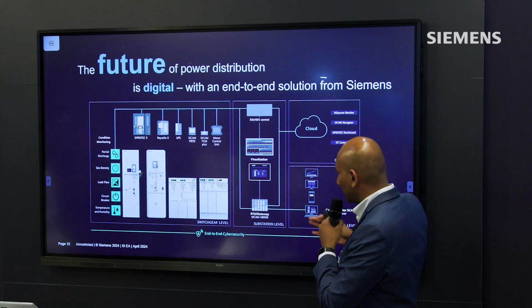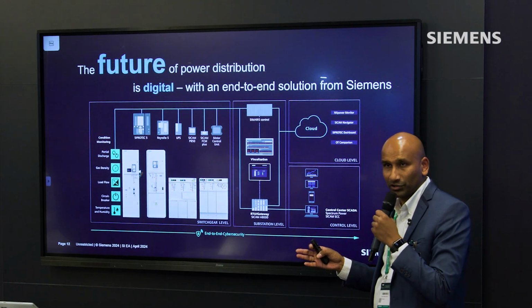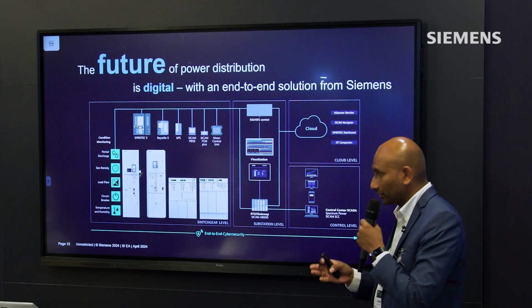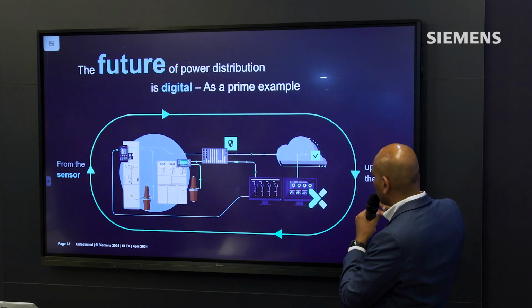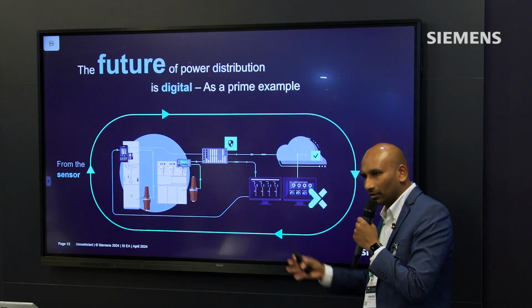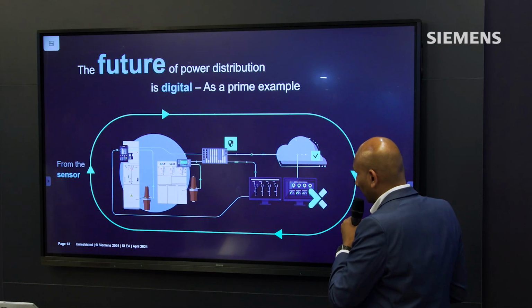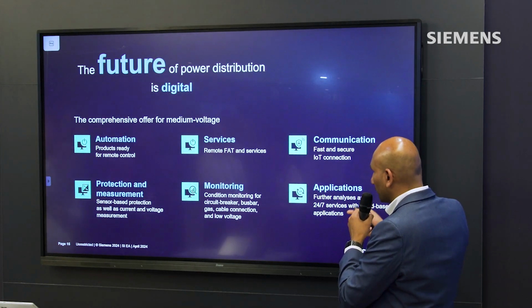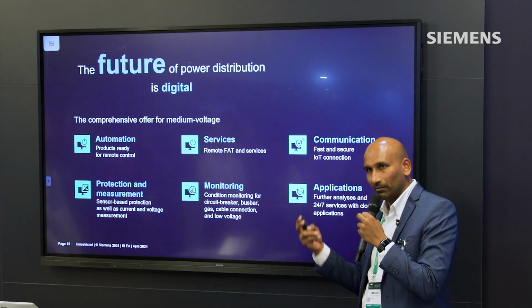So from the Siemens side, what we did is we have one end-to-end solution for all the switchgear we have in terms of digitalization. What we call from sensor to cloud. So that is the complete ecosystem we are creating from the digitalized perspective. These are all the advantages you're going to get from a digital switchgear with a complete ecosystem.